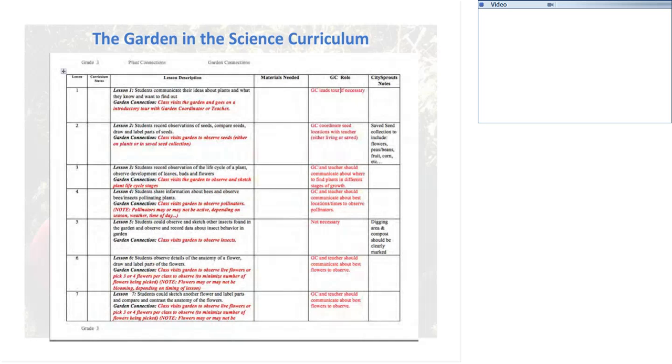Just in wrapping up, I think it's going to be a challenge for us to figure out how we go forward with using the garden with the new standards. We've done a quick look at first grade and fourth grade, but the standards that are coming out now that we have to implement are really different. So we're working on that with our staff and teachers.